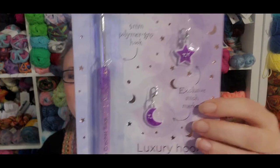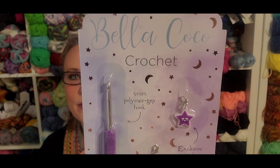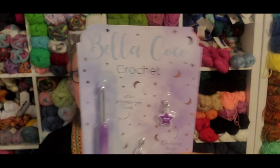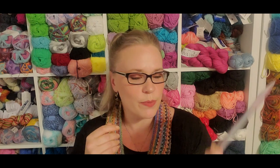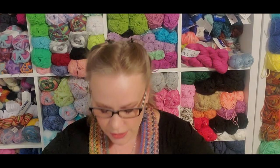But she also sent me a hook and stitch marker set from the Bella Coco collections. I'm guessing this one came with one of the magazines, which those are so cute. The patterns in those Bella Coco things, that was one of the few crochet boxes where I'm just like, oh, because the patterns are just so stinking cute.